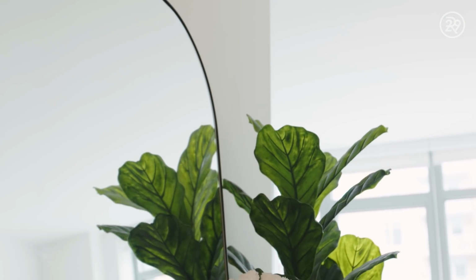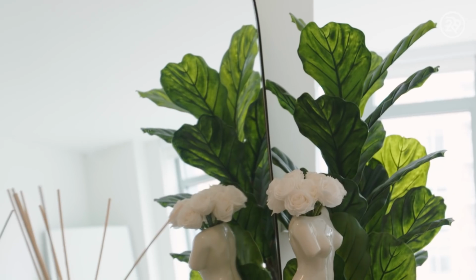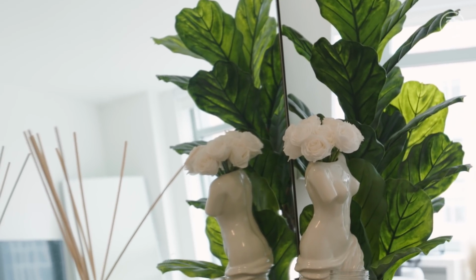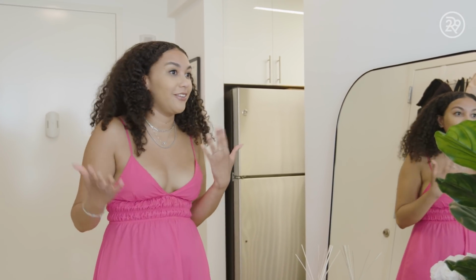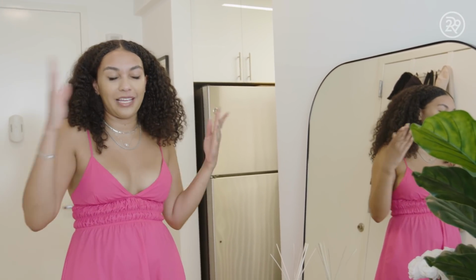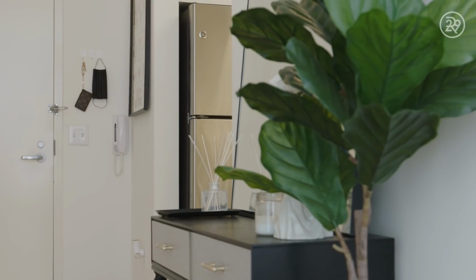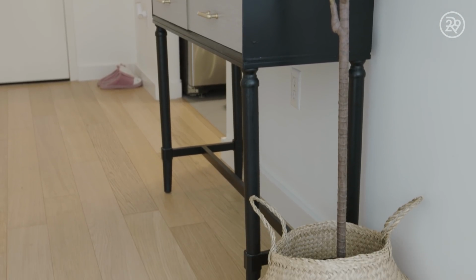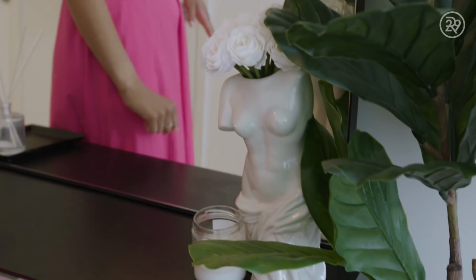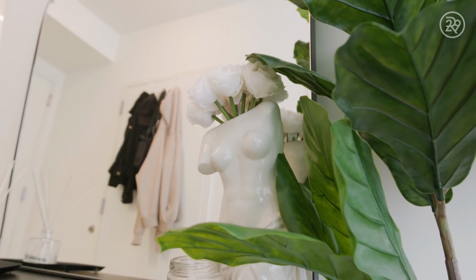This is a gorgeous little curved mirror and I always stand here to check my outfit before I leave. Then I also have a little plant. To be honest, I'm not a plant girl. I don't love when people just put a bunch of plants in their apartment and then call it decor. It kind of bothers me, but I do think having a little bit of green definitely opens up the space and makes it feel a little bit more homey. And this cute little bust that I think is adorable reminds you to just embrace your body, ladies.